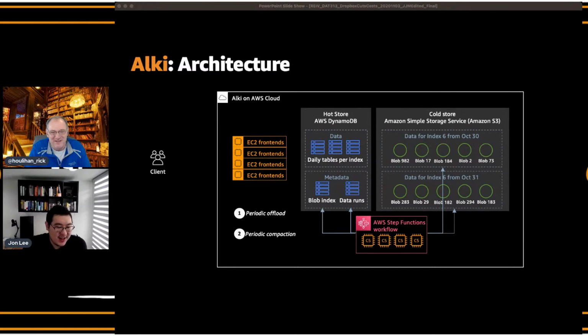Yeah. So we have to manage these daily tables, and that includes provisioning. It includes creating the table, all that stuff. At the beginning of a day, once that table is created and is needed, we'll set the provisioning that we actually expect for that index that day. That helps us keep our costs down while we're ingesting data. Then at the end of the day, we'll remove the write capacity from the table, increase the read capacity, and begin the offload process.